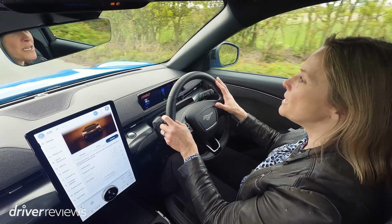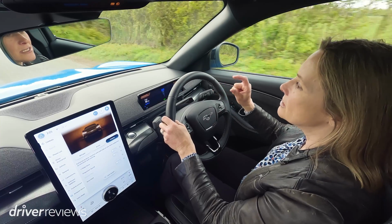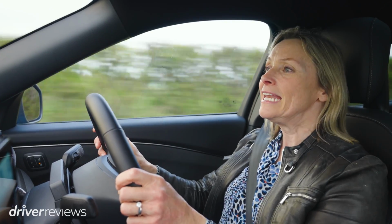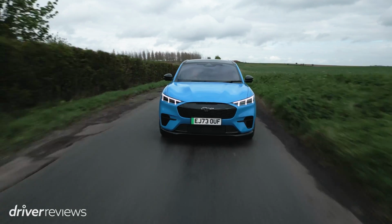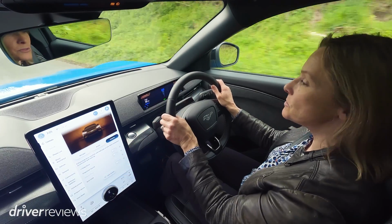The suspension features Ford's MagneRide system, which constantly adjusts the dampers to outwit the lumps and bumps on the road. Now, it works particularly well once you're outside the potholed city centres of the UK, and it works really well in Untame mode as well.